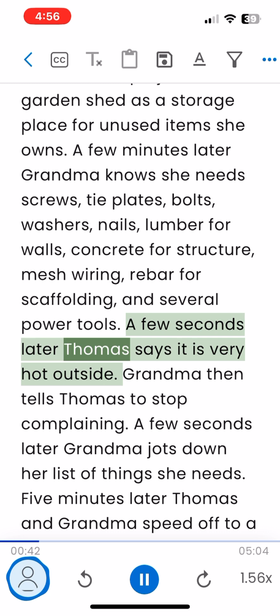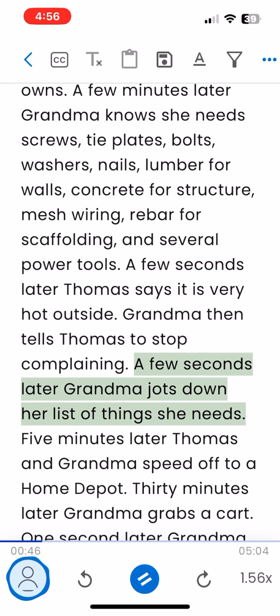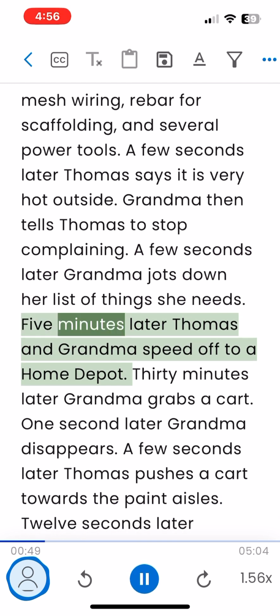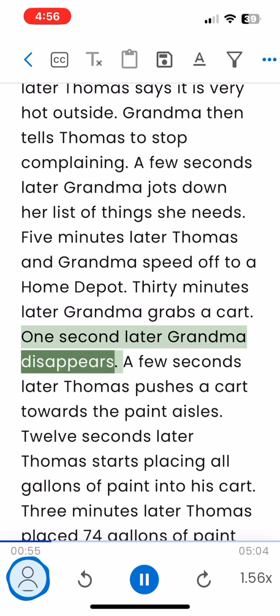A few seconds later Thomas says it is very hot outside. Grandma then tells Thomas to stop complaining. A few seconds later Grandma jots down her list of things she needs. 5 minutes later Thomas and Grandma speed off to a Home Depot. 30 minutes later Grandma grabs a cart. 1 second later Grandma disappears.